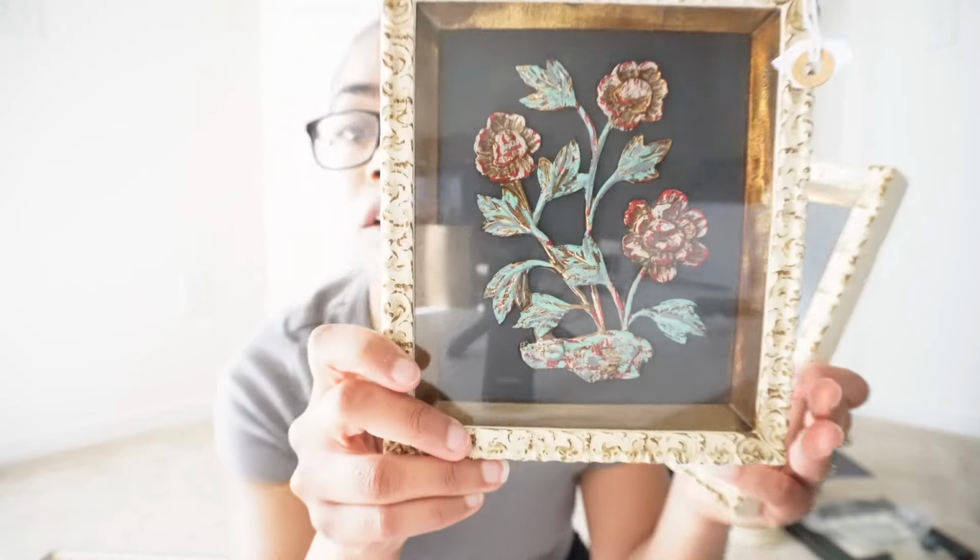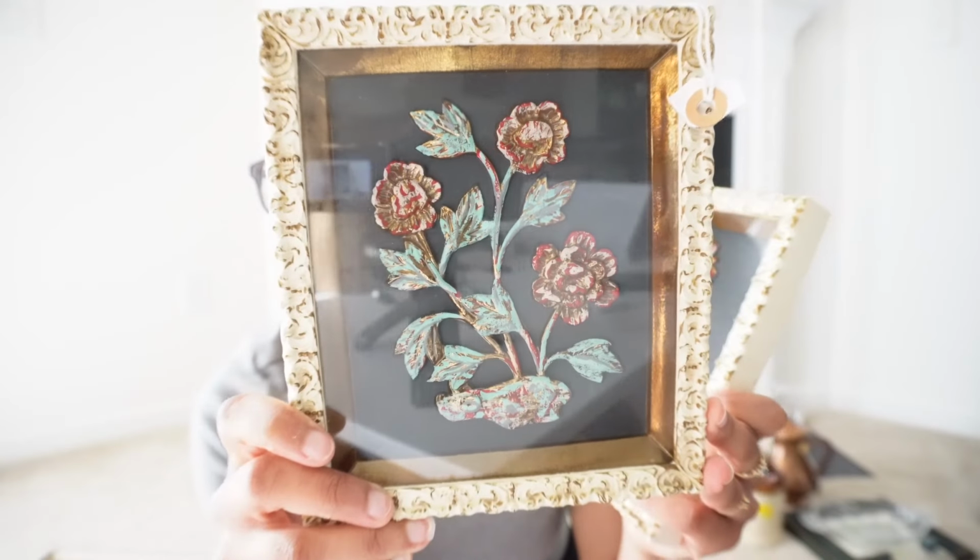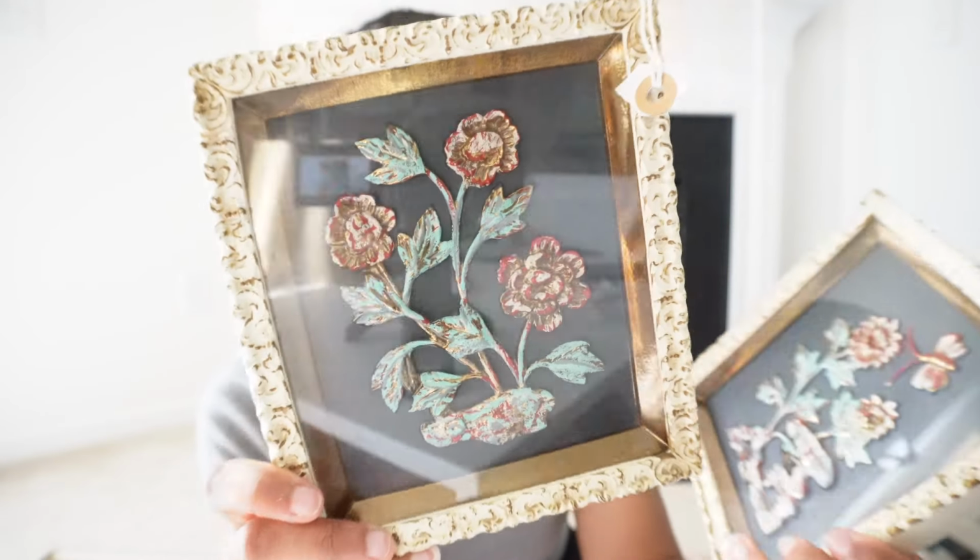And just these colors are so pretty. I love that red and that teal. It's just gorgeous. I had to get it. And I got it from this shop at the antique store by this guy that was actually there.